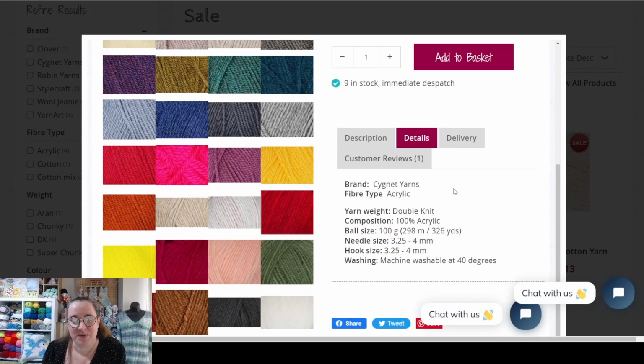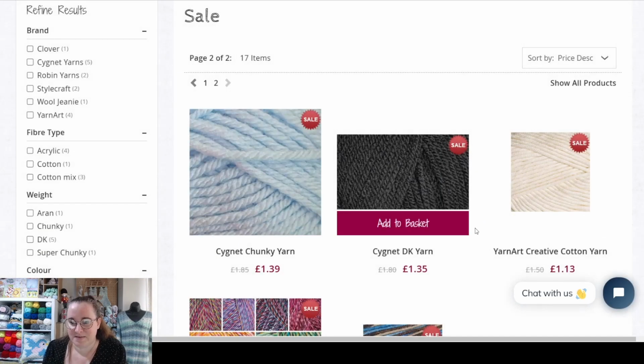It is a double knit yarn, 100% acrylic, 100-gram ball, 298 meters or 326 yards. So the thickness on this one is a similar size to Aldi yarn, if you've ever got the Aldi DK. Okay, the needle is a 3.25 to a 4mm, and the same for the hook. Although with this yarn I've even gone down as far as a 2.5 and up to a 6. So it is very, very versatile, this one. It's machine washable at 40 degrees.